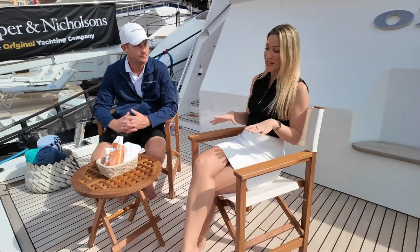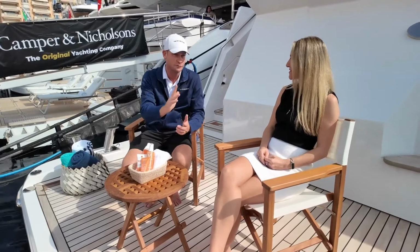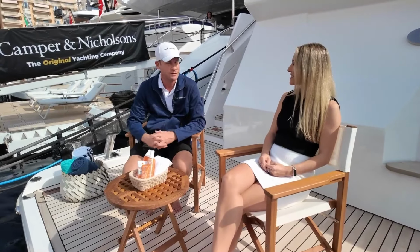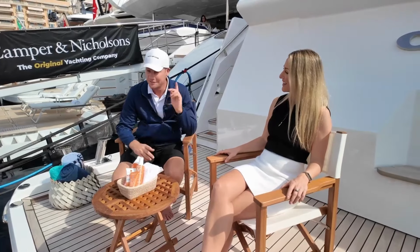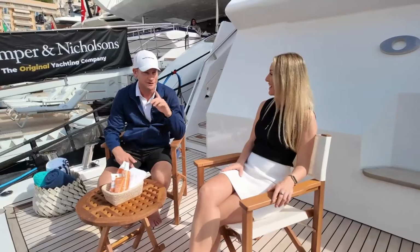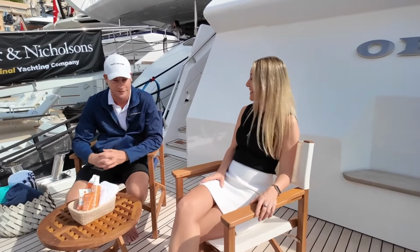And how many toys can you actually fit in the garage? It's a very large garage. Normally we have the Williams tender on the swim platform outside, and then the garage is packed with paddle boards, inflatables, and all the rest of the toys we have on board. There's a lot. Your favorite water toy? Mine is the Seabobs. The other guys like the jet skis, but I'm a fan of the Seabobs. I really enjoy doing barrel rolls and flips and all of that under the water.